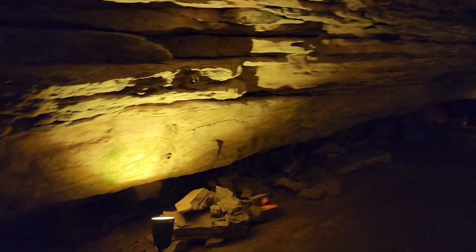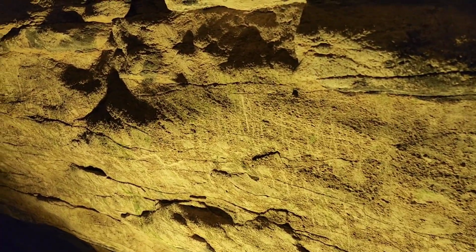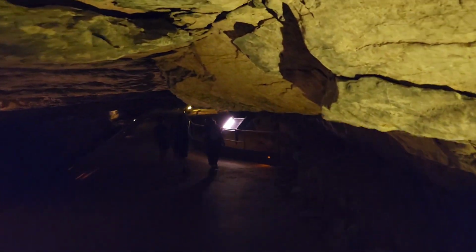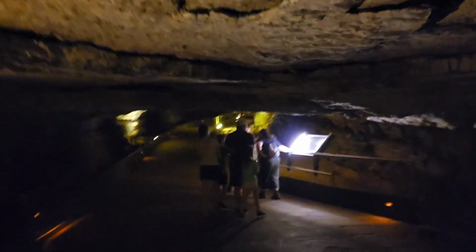Oh, it is so cold. Thank you. Oh, wait, I know you. Damn, you're that tall. Wow. I'm so cold, Mom. Anybody else see any bats? I haven't seen any bats.